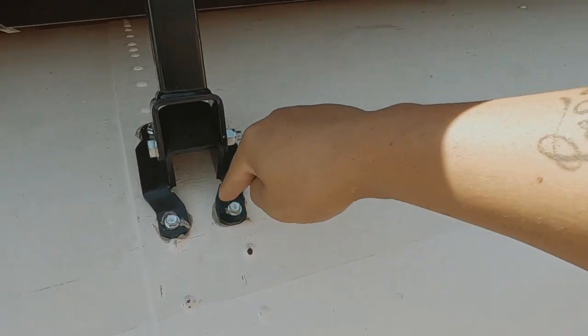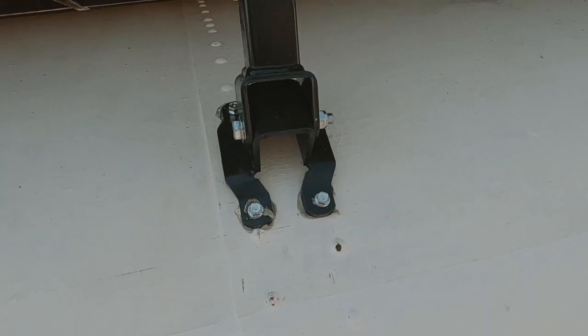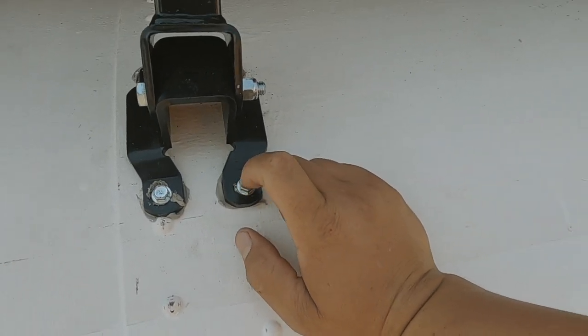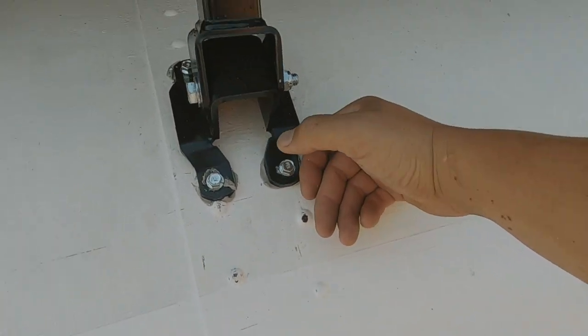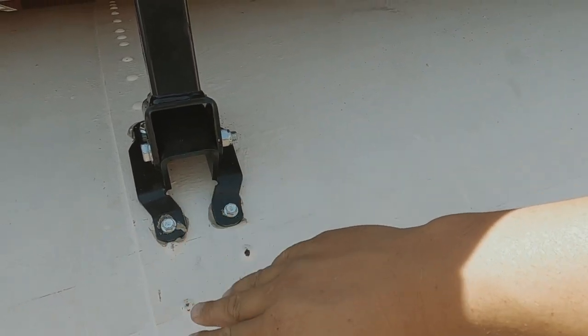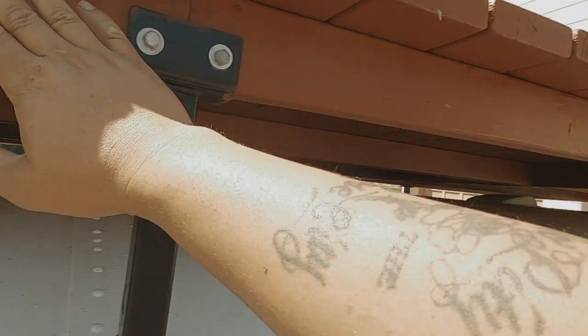So we pre-drill with a cobalt bit before you put the self-tapper in, and then you put this in, and then you turn the clutch down so it doesn't strip it out. I think I put my drill to like 4. So that goes in, doesn't strip out, boom. And then I leave this kind of loose, and then we put our frame up here.